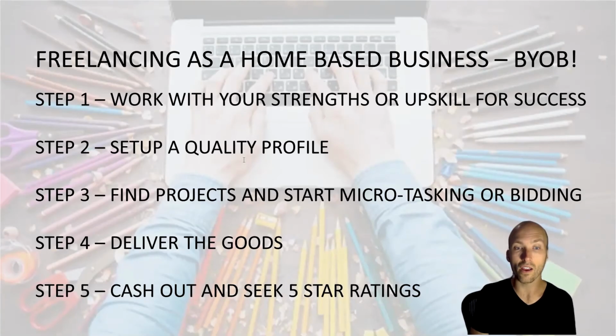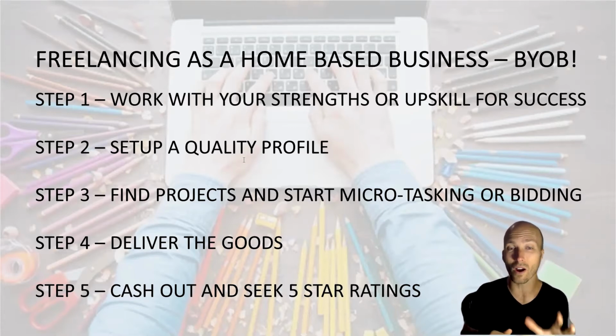Step number 5 is cash out and seek 5-star feedback. Always aim for 5-star feedback. The accumulation of lots of 5-star reviews is one of the most important additions to your portfolio. On sites like Fiverr.com, you can ask your client for a good rating, a video, and even a tip for a job well done.